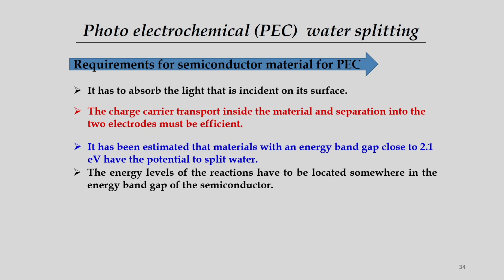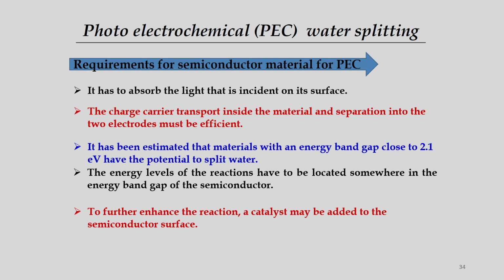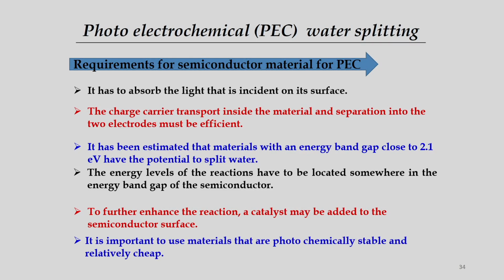The energy levels of the reactions have to be located somewhere in the energy band gap of the semiconductor. To further enhance the reaction, a catalyst may be added to the semiconductor surface. It is important to use materials that are photochemically stable and relatively cheap.